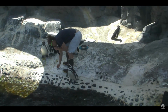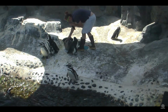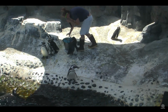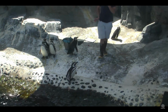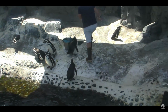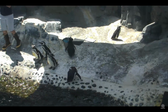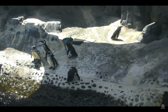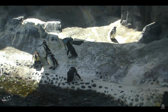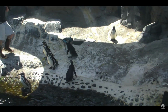So we do keep a very close eye on these guys. I work in the husbandry department, fancy word for animal health care. So my number one job is to make sure these animals are happy and thriving. Not just surviving, but thriving. They're doing very well in the area that they're in. They do rely on us 100% for their health care, but we have a team of veterinarians who, if I see anything is going on, they will come up and take a look, get a blood sample from the bird, and we go from there.